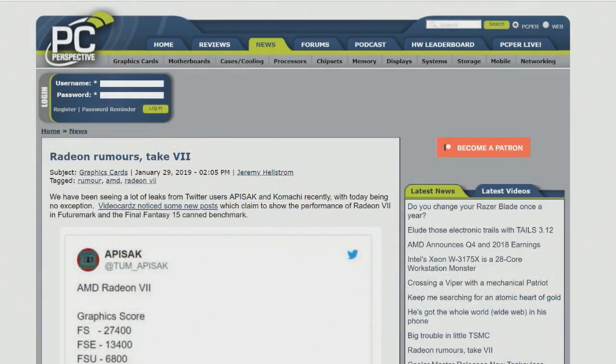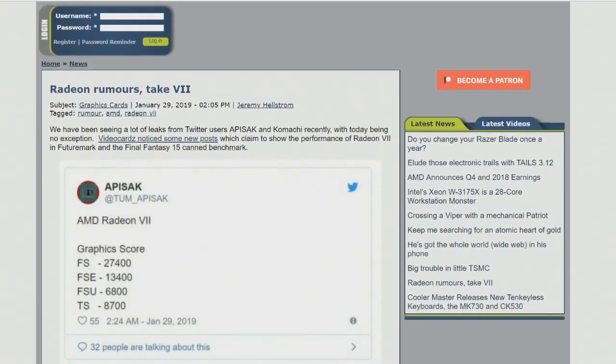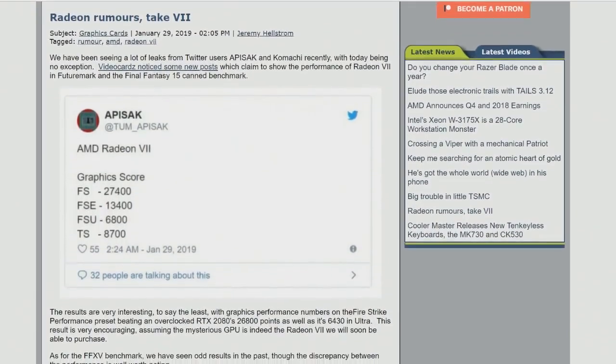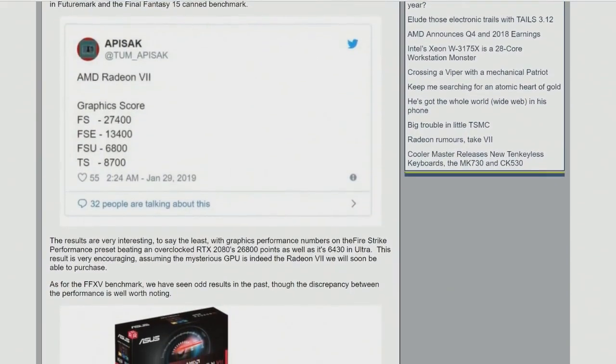But before we do that, do you want to do kind of a recap, a summary of the Radeon 7 rumors that has started bubbling up on Twitter this week? Sure. And this is that same, I guess you could call him a data miner, a serial leaker on Twitter who goes by APISAK. And he's releasing graphics scores for 3DMark benchmarks like Time Spy and Fire Strike, giving you an idea of what the card can do.